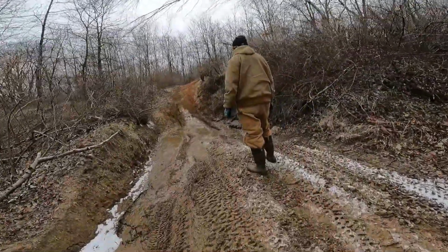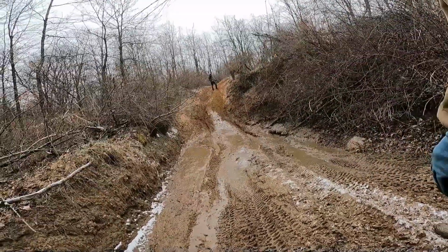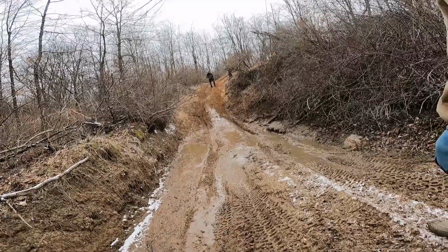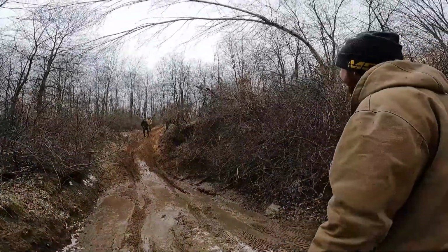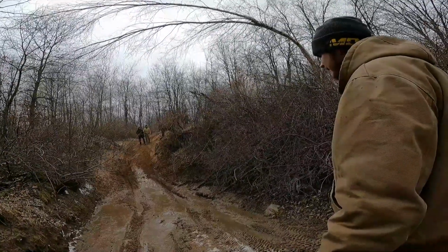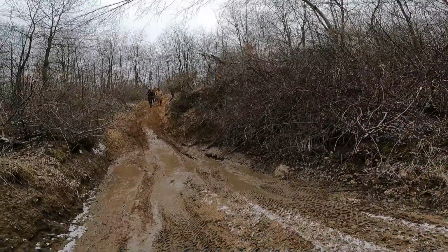Those ruts again. Definitely. Now you can make it through the middle. I kind of want to try it. I thought about it. You're going to have to have some serious speed though. Yeah. How many did you guys get? Not very. All right. Caleb, you can do it. Great success. All right, we're trying it.